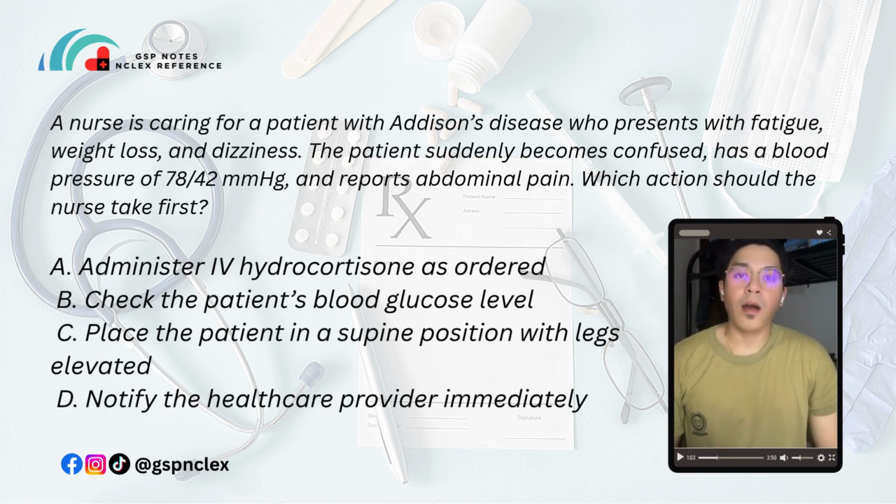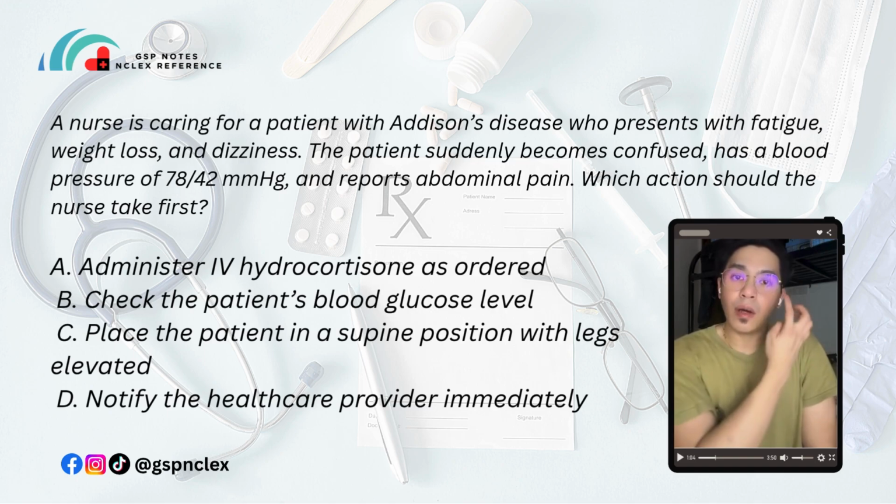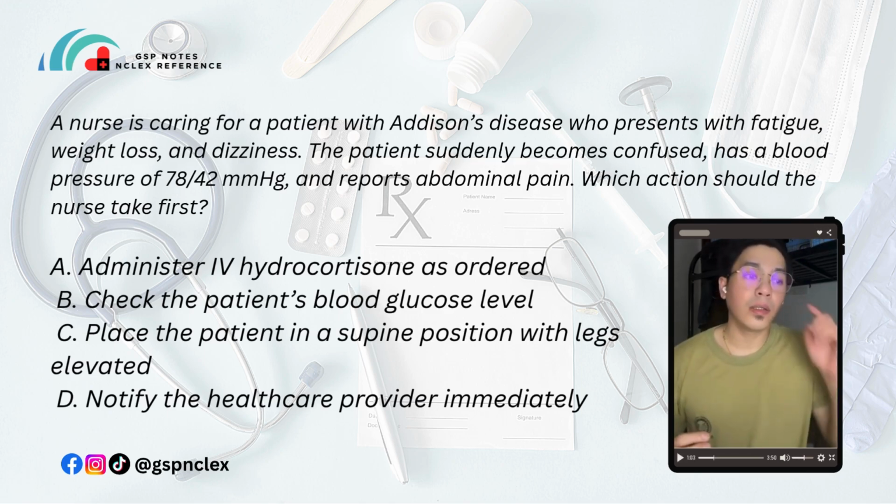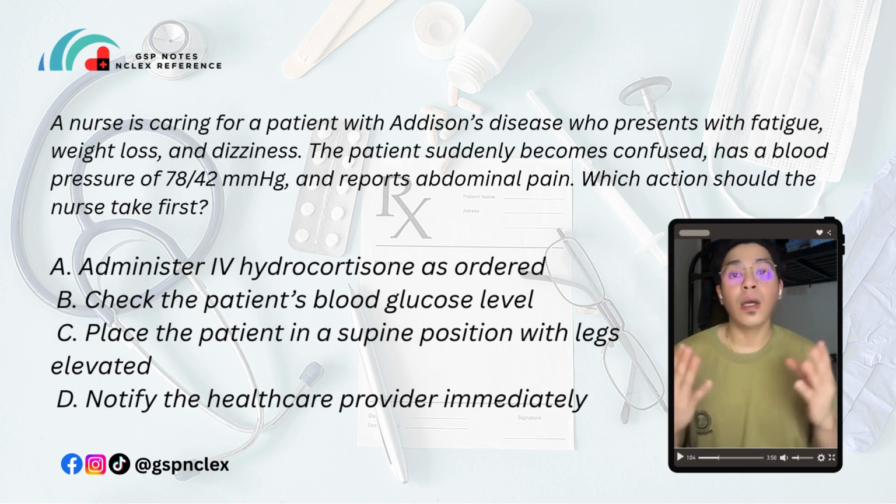So what do you do now? Let's go through the choices. Letter A, administer IV hydrocortisone as ordered. This is the correct answer. Why? Because in Addisonian crisis, the body has dangerously low cortisol. The only way to fix that and save the patient is to replace the cortisol with hydrocortisone immediately. Without it, the patient will remain in shock and it may go to cardiac arrest. This is a circulation issue, and we are applying the ABCs and addressing physiological survival first.